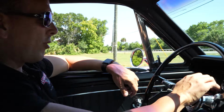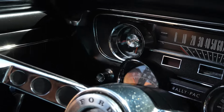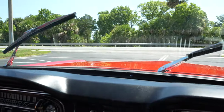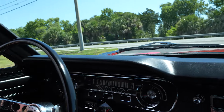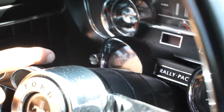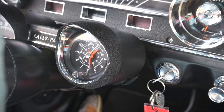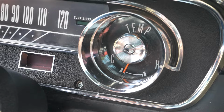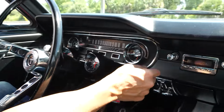Inside our Mustang, horn. Fuel gauge works. Wipers. Tack. Clock. Clock works. Temp gauge coming up. See it off of cold there? Temp gauge works.